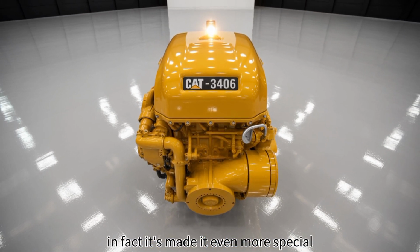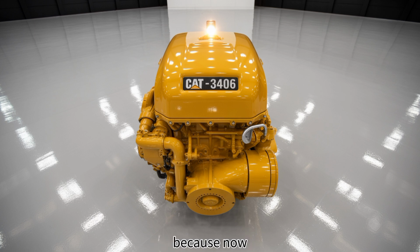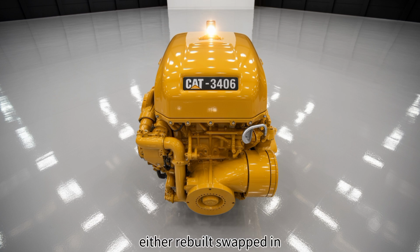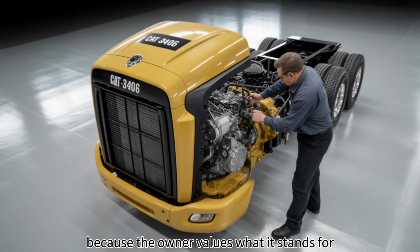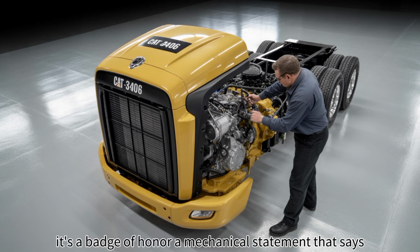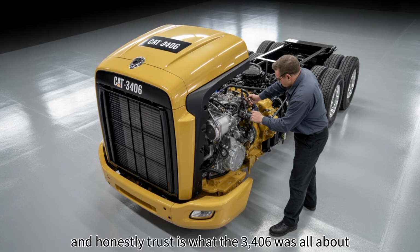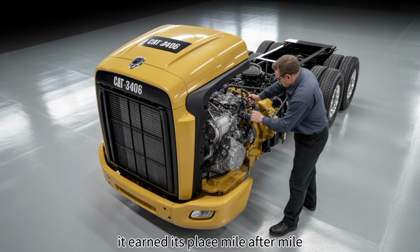Let's talk about longevity. The 3406 earned its reputation by lasting for over 1 million miles with basic care. The lack of electronics made it less sensitive to variables like sensor failures or electrical issues. Today's engines can also reach 1 million miles or more, but they require stricter adherence to maintenance schedules, proper DEF handling, and attention to updates and recalls. In other words, both can last, but the old-school 3406 could take more abuse.